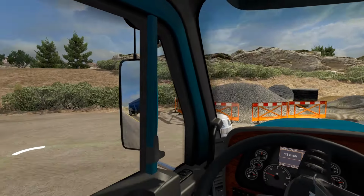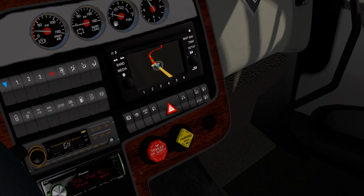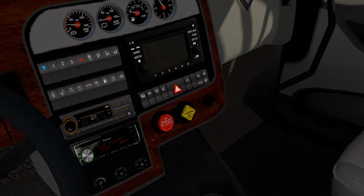So it's time to reverse. Let's try not to use the external cam. Oh, just dragged it along the cone, I think. I couldn't really see what I was doing. Well, it's in apparently. Alright, brake on. Even those aren't animated. And engine off.